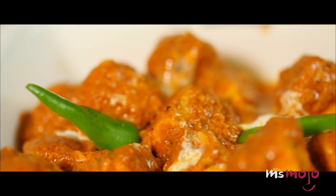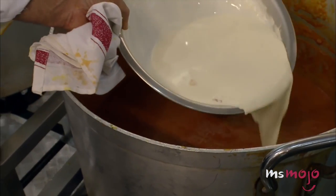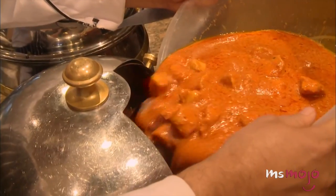Even those who don't know that much about Indian cuisine are sure to have heard of this selection of dishes. The most well-known, of course, being the chicken tikka masala. Notable for its orange color and abundance of creamy sauce, there's actually no one specific way to make it.